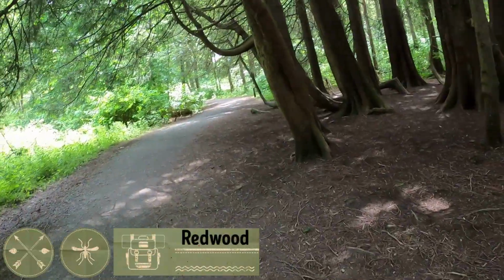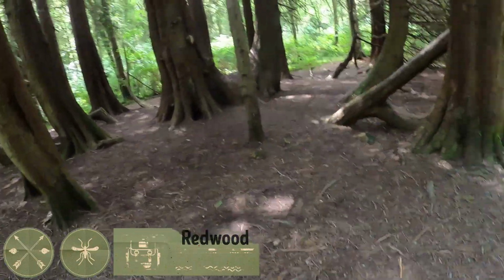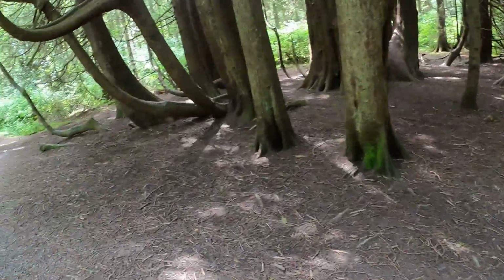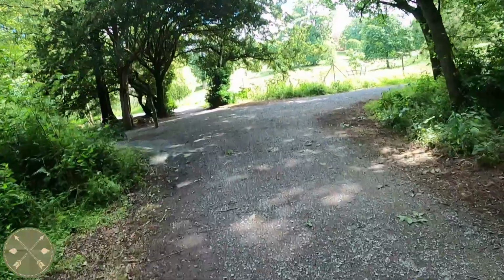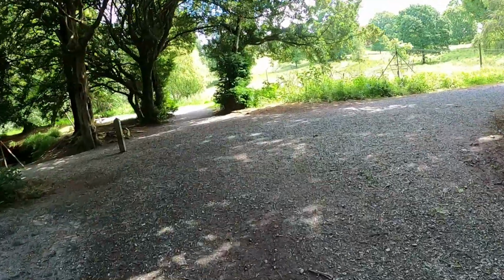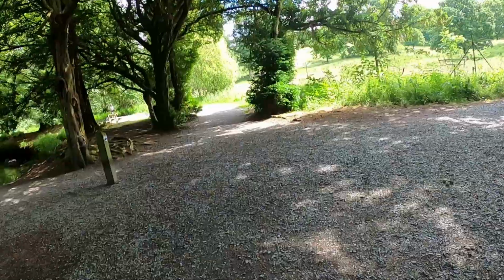Even on the way back to the car park, there are more remnants of the estate days. This is a redwood tree. Just one, because the tree in the middle is sending up shoots from its roots. So that crown of smaller trees around the outside are just shoots coming off the roots of that central tree.